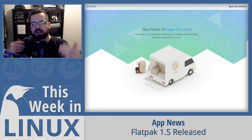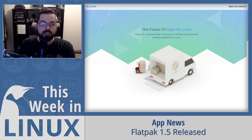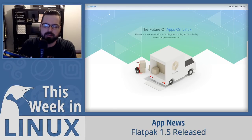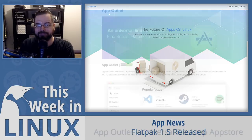And also there's a lot of other features that are not huge features, just improvements, overall polishing, as well as some bug fixes and performance improvements and that kind of thing. So if you're interested in checking out the whole list, I'll have a link to their GitHub, or is it GitLab? I don't remember. Maybe it's GitLab. But whatever, I'll have a link to the latest release of Flatpak 1.5 in the show notes below.